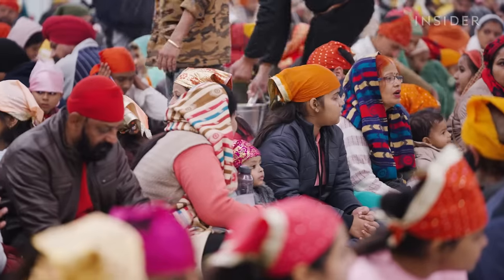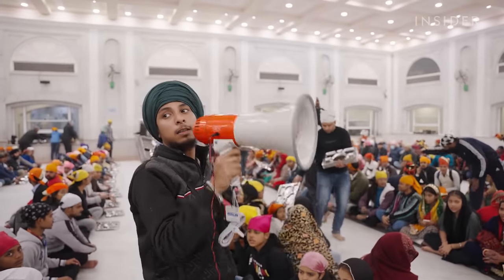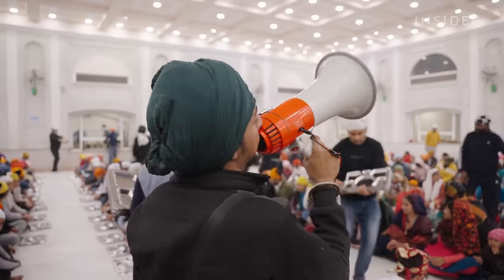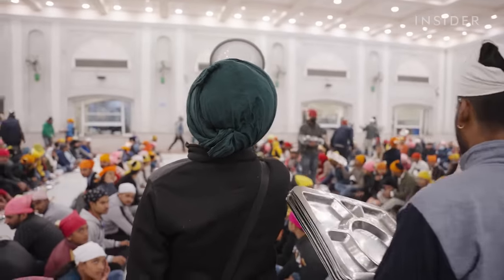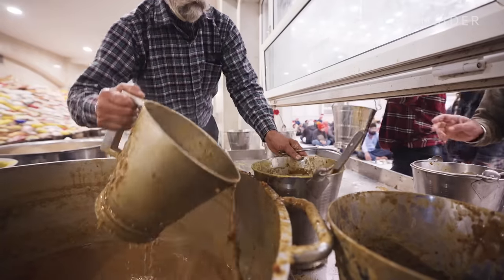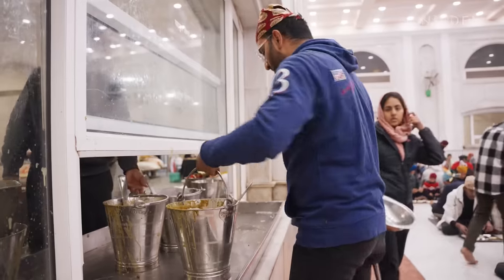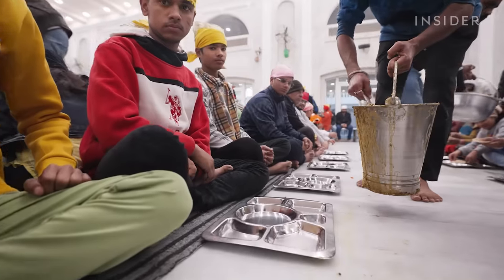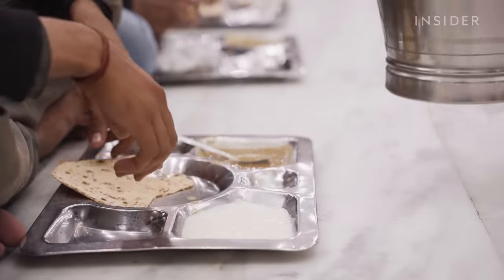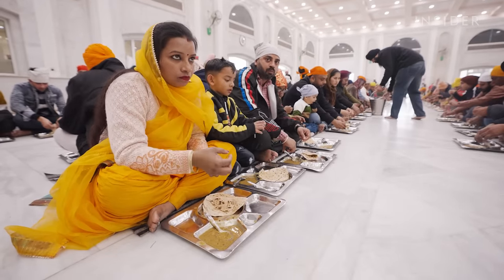Once everyone is seated, volunteers known as sivadars lead a religious chant in honor of the guru. Then the servers come around spooning large portions of food into metal plates. And while the amount of food one can eat is unlimited, there is a rule that not a single bite of food can be wasted, so plates must be cleaned before finishing the meal.